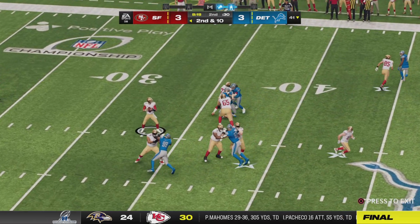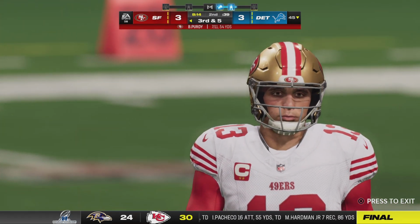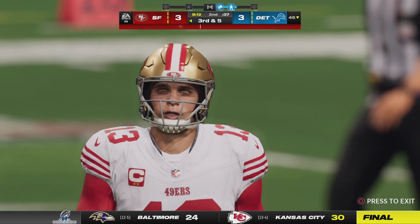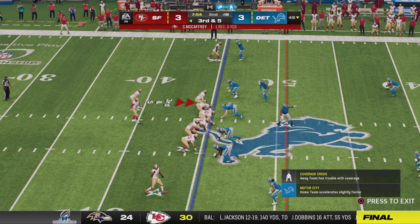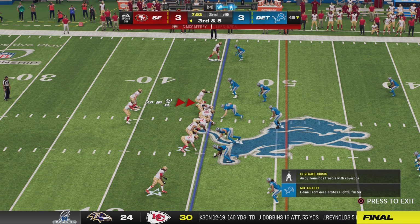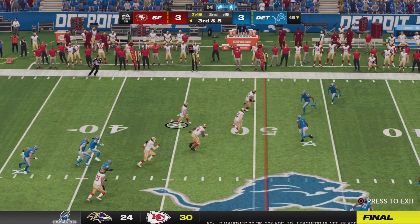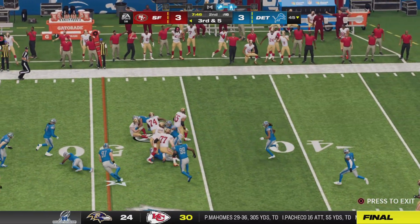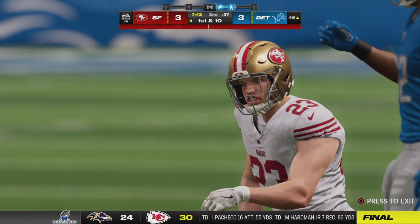Purdy now to throw. Over the middle, that's complete to McCaffrey. 5 yards. Now it's 3rd and 5. Once more, Purdy looking to throw. They'll set up the screen to McCaffrey. And he'll be taken down, but he does have 1st down yardage.